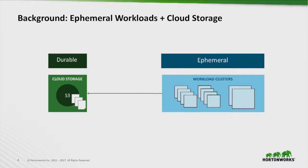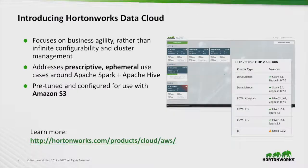That's great for the processing side, but we're going to think about how you tie security into these concepts, because the workloads are coming and going and the storage is always there. How do we bring security together? But before we get to that, I want to give you an idea of how ephemeral workloads and cloud storage can come together by doing a brief demo of Hortonworks Data Cloud.